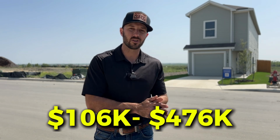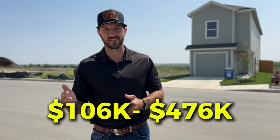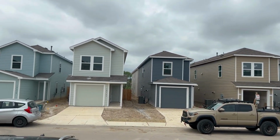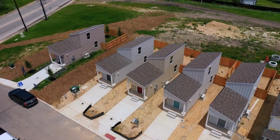The price point for Lennar in the San Antonio community is $106,000 all the way up to $476,000. So as you can see from behind me, this is Flora Meadows. This is the neighborhood where they have those $106,000 homes. These are 1 bed, 2 bath, 600 square foot homes, and to each his own. This builder serves a purpose for affordability, especially in San Antonio.